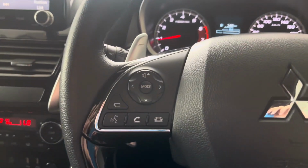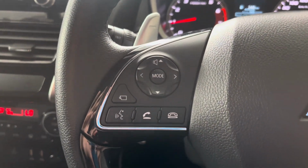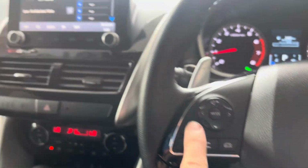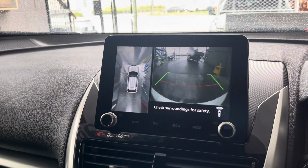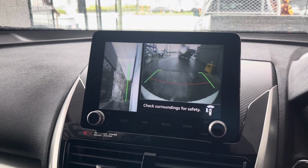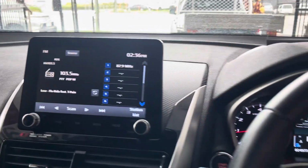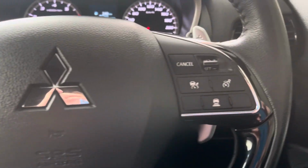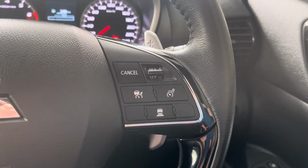It does have your controls there for your cameras, your Bluetooth and everything through there. And when you press that camera button, the 360 view will show up, as well as the camera in front of you. If you press it again, it'll show you that side view. Press it again, it goes back to normal. So obviously you do have that reverse camera as well as soon as you put it into reverse. Got your cruise control and everything on the right hand side.